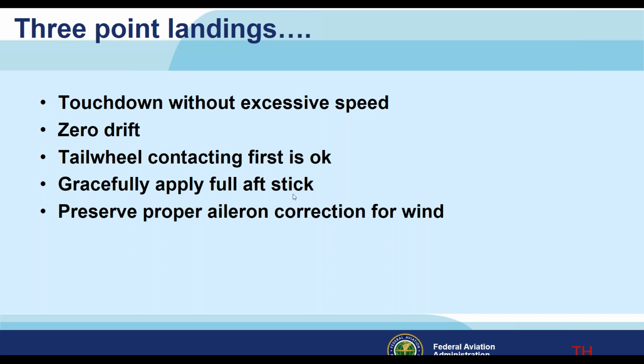Gracefully fly full back stick. Like we talked about before, if you still got some speed, you've got to watch coming back too hard with this stick too fast, or you're going to see that tail wheel start to shimmy. Preserve proper aileron correction.